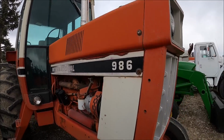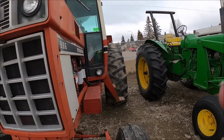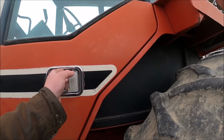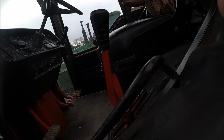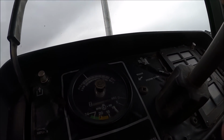It still looks nice. Like this I think was always shedded. It's faded a bit, but it's not bad, the paint, that's for sure. Get in the cab. 8,110 hours.